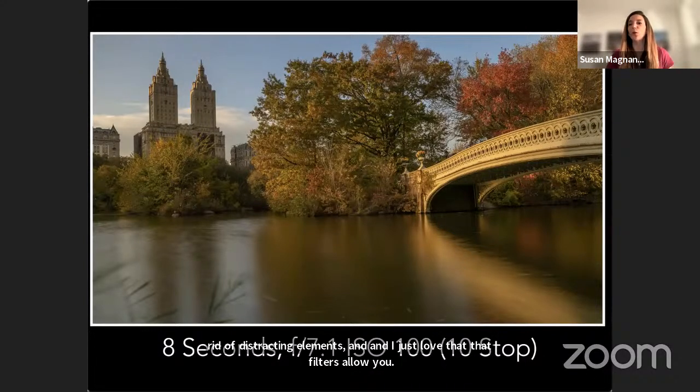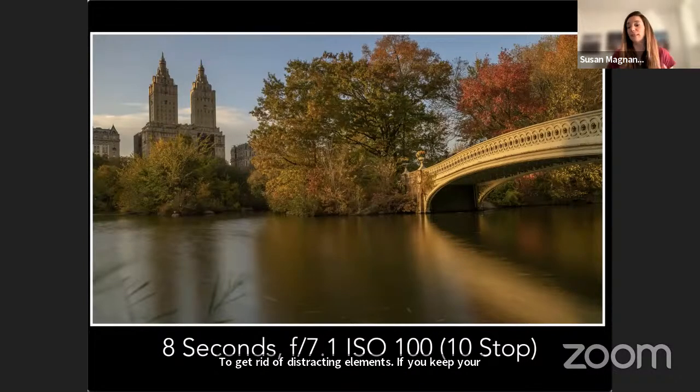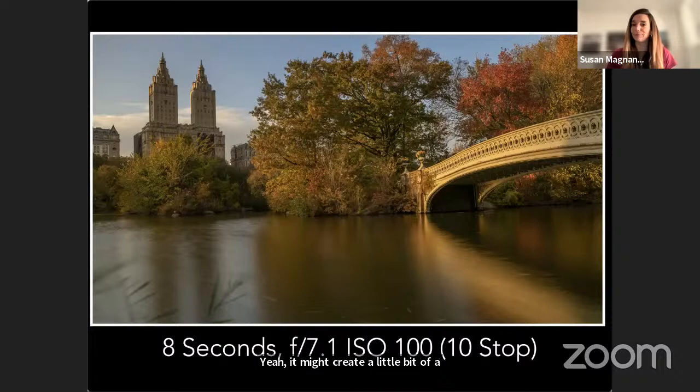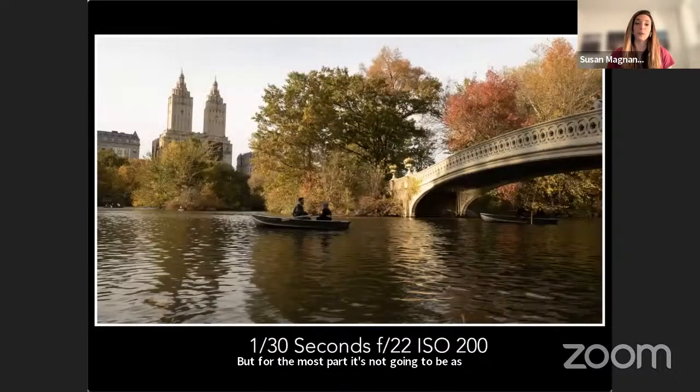If you keep your shutter open long enough and the distracting element keeps moving, yeah, it might create a little bit of a blur or something, but for the most part, it's not going to be as distracting as it was in this picture.